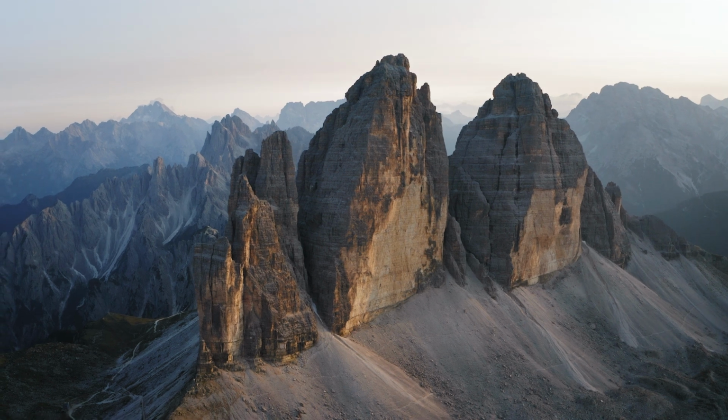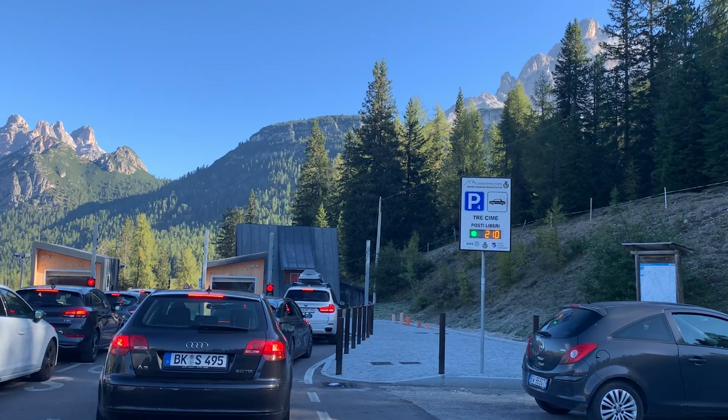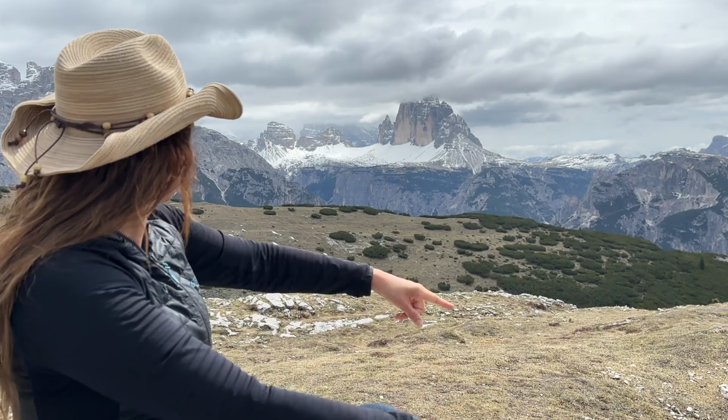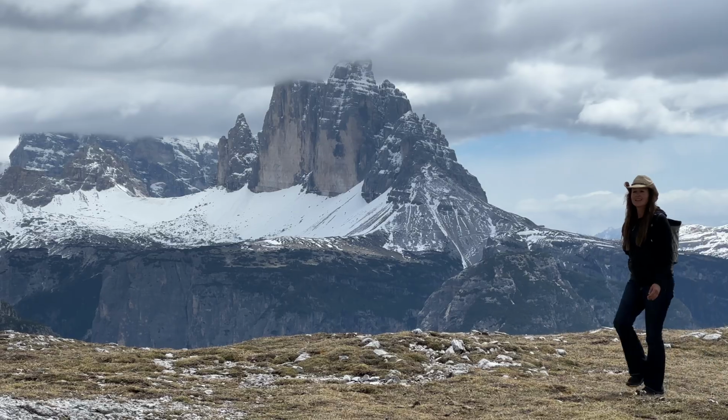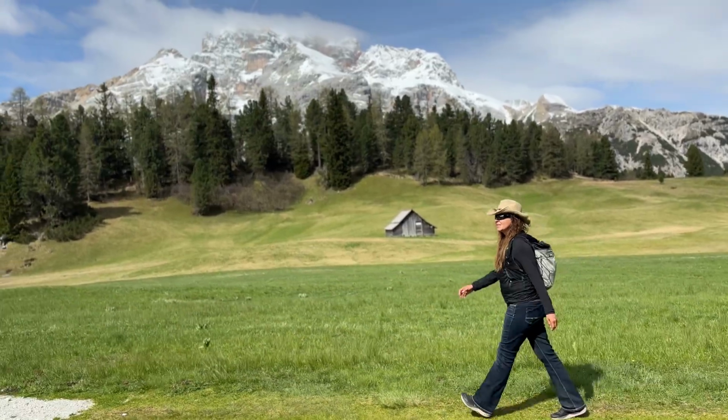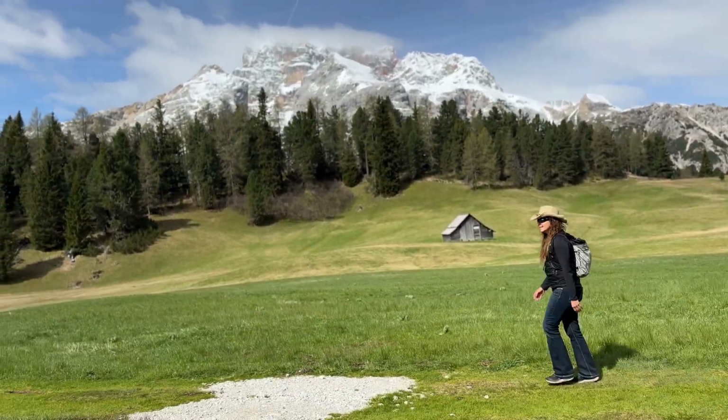If Tre Cime di Lavaredo is at the top of your list, but you do not want to deal with the traffic, hassle, parking lots, and crowds, I've got the perfect alternative for you today, my friend, and it is going to give you glorious views of Tre Cime, but with a lot more peace and a lot less stress. Not only that, it actually starts in one of the most underrated plateaus in the entire Dolomites region. Are you ready for this hidden gem? Let's go.